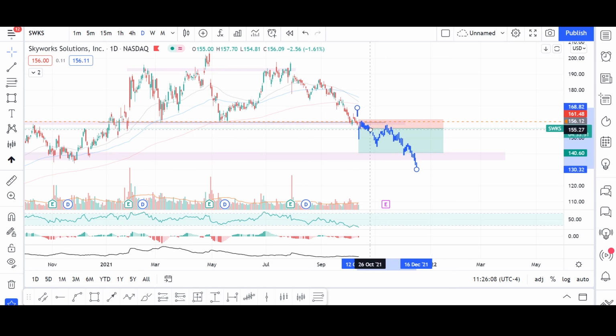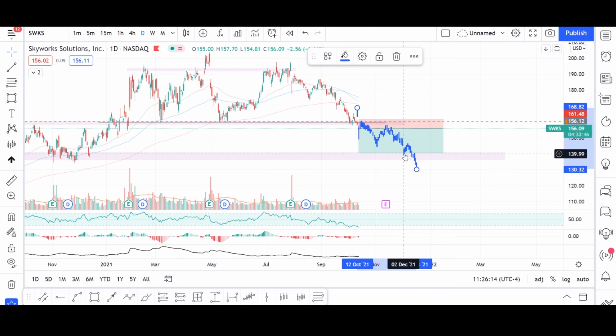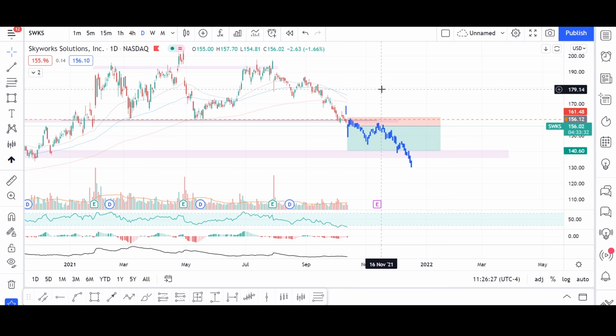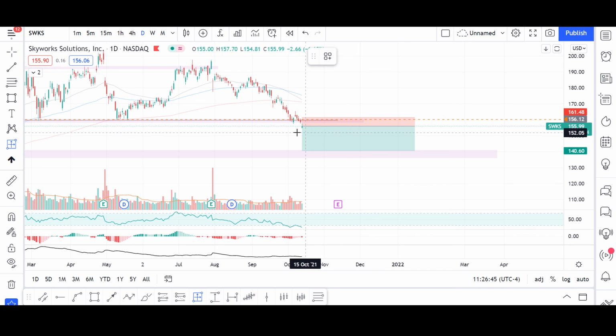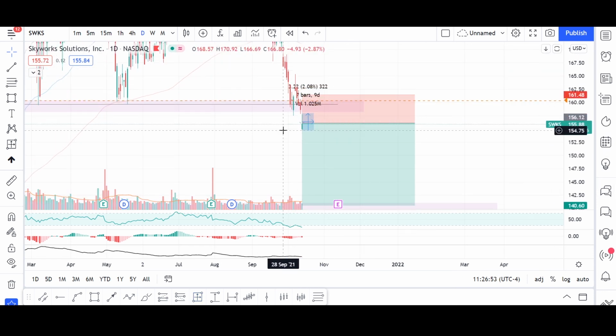So with this happening, I would find it possibly reaching the 140ish or even 130ish area right in the beginning of December. So there is still about 11% to be made on this trade. However, in terms of the area of entrance, as I have told you recently, I find this area of entrance to be a very good position to make a bet against Skyworks. So it's 154 and 158.